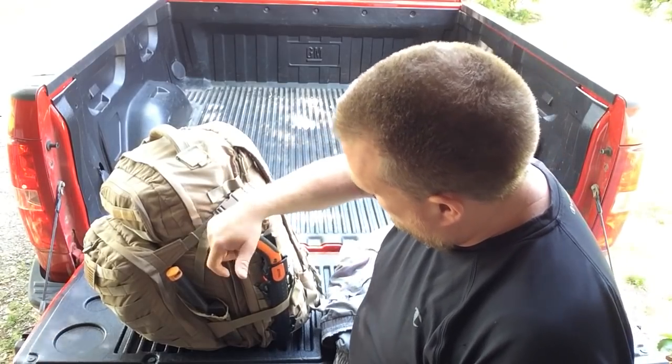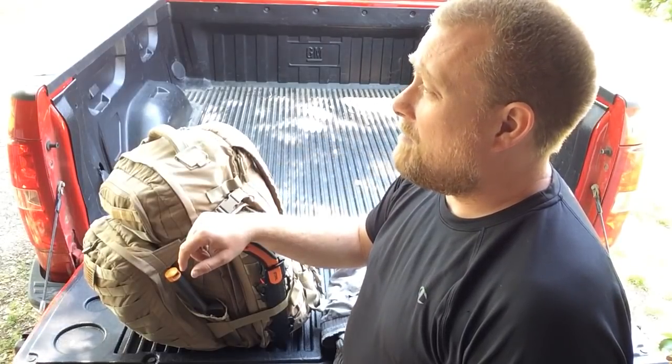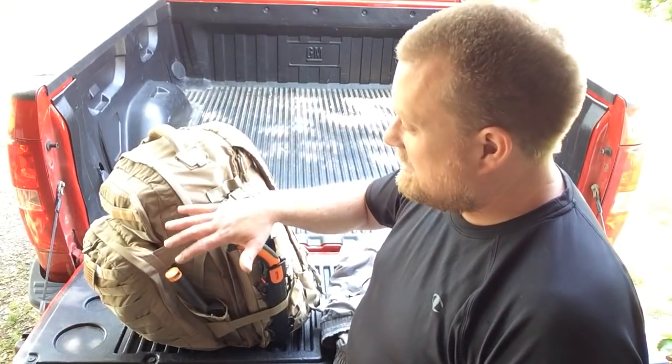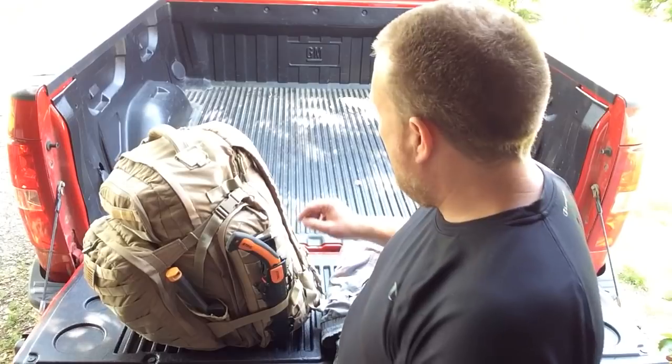I zip tied the sheath to the outside of the pack. I'm constantly grabbing this to either trim wood, to get through something, or if I gotta, you know, make an improvised little project like a stick for the handle of this or something. I got this real close, real handy. I find this is the thing that I use most in this pack. So this guy rides on the outside where it's easy for me to grab.